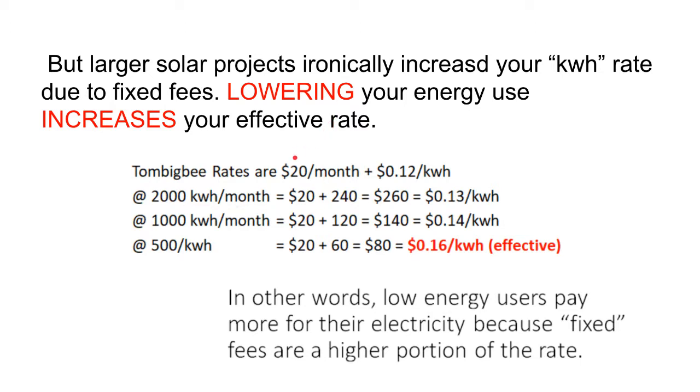Well, if they're all on this $20 a month fixed fee plus 12 cent a kilowatt hour rate structure, you take that fixed fee and the amount of energy they're using, multiply it by the 12 cents a kilowatt hour, tabulate their bill, and then divide it back by the amount of electricity they used. And it turns out that this flat rate structure is a regressive rate structure, where the more electricity you use, the lower your electric rate gets, because that fixed fee is a smaller portion of your bill. So grandma and grandpa are paying 16 cents a kilowatt hour, whereas mom and dad are spending 13 cents a kilowatt hour.